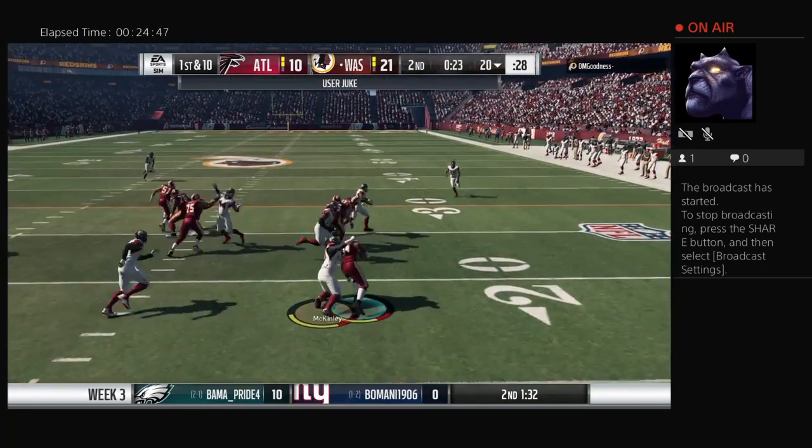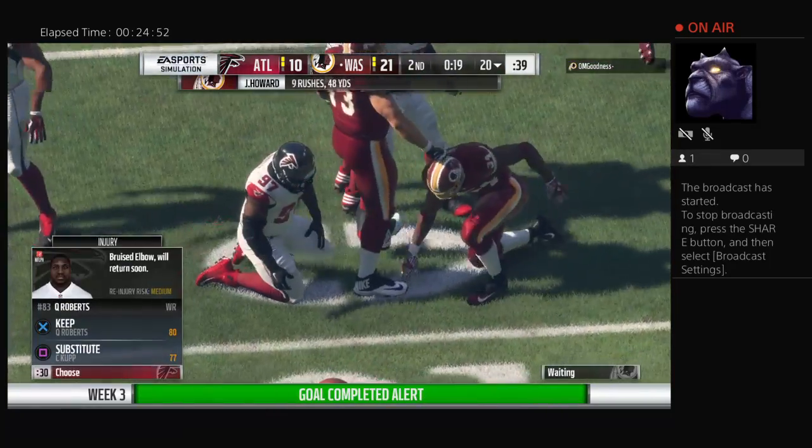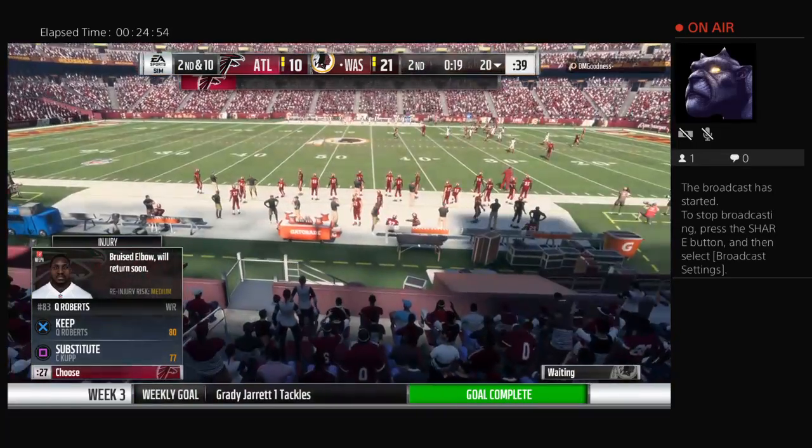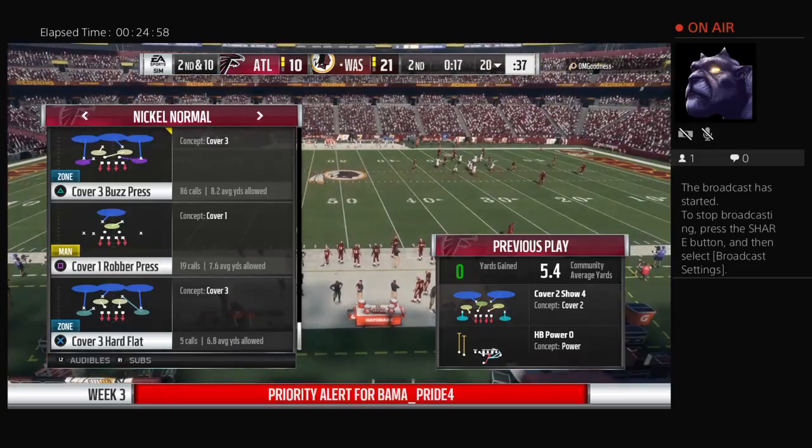On first down, they go right back to Howard. And now they're going to get him down right at the line of scrimmage. No gain on the play there. Second down. Well, at least he was able to break that initial contact, or it could have been a loss.